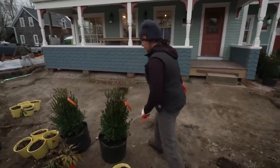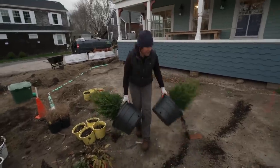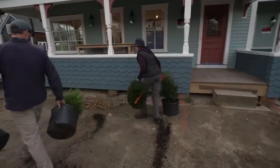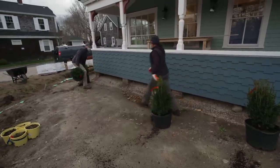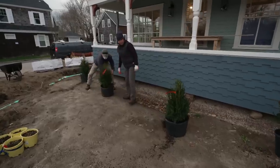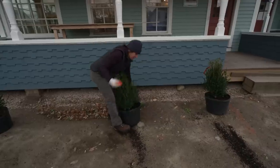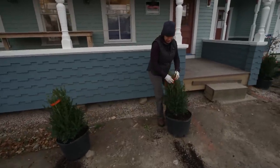So I'm going to grab two of these. Christian, you grab those two. I'm going to space them out. One here, and then at the end, and then your other one could go, yeah, like right there. So again, we want these enough off the foundation that they have room to grow.